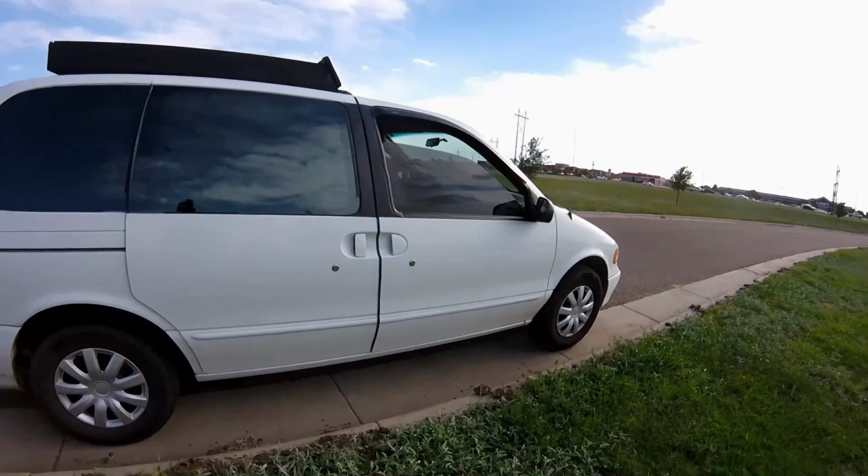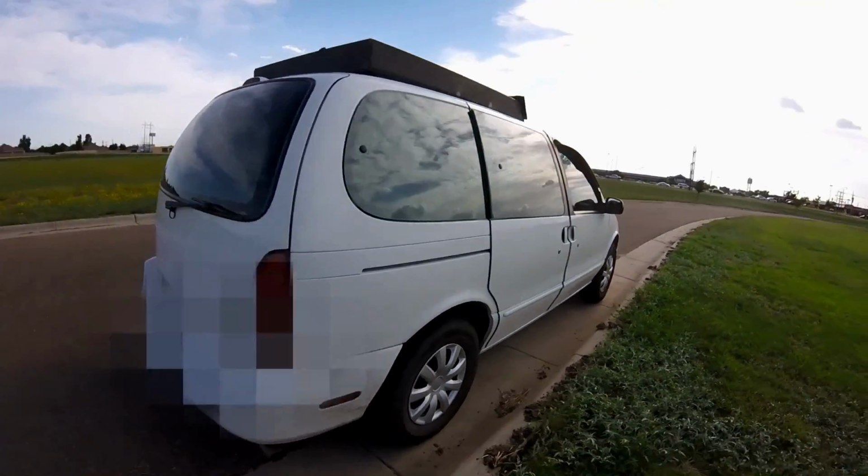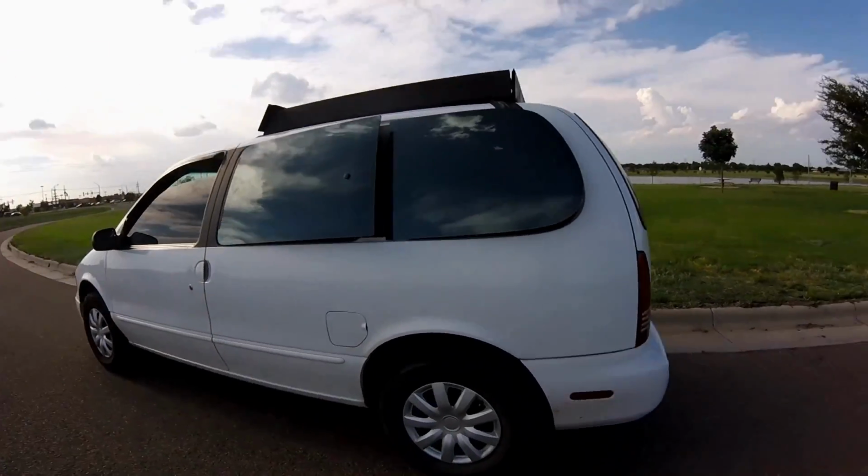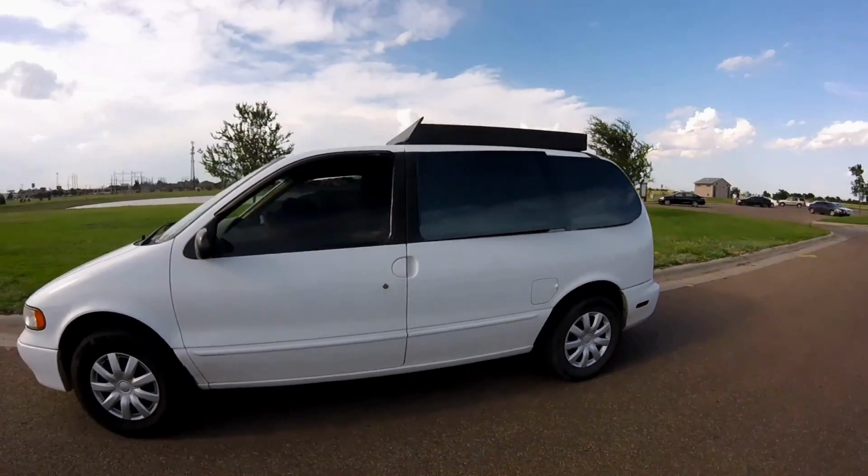So if you're on a tight budget and you need a few tips and tricks, this video series might be just right for you. So let's take a look at my 1997 Nissan Quest minivan. So this is my van from the outside. White, nothing too spectacular, doesn't stand out. Makes it real easy to blend in anywhere I go.